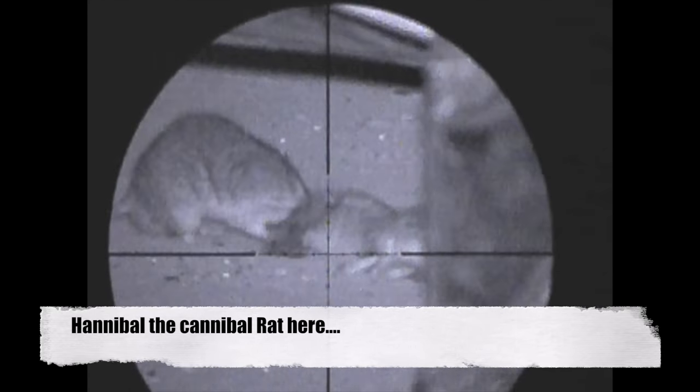And here's that rat making an appearance, being eaten by Hannibal the cannibal. Disgusting little creature. Oh, I should have recorded that. It's recorded. What a way to go, as Lee takes a perfectly placed headshot with that male rat getting his end away.